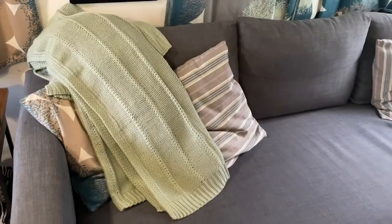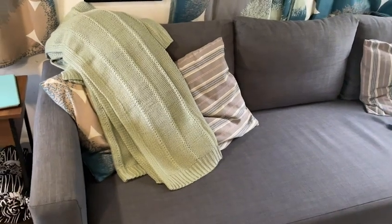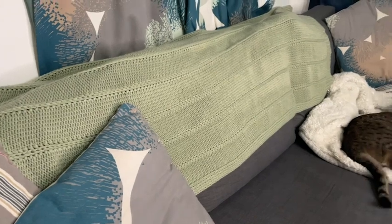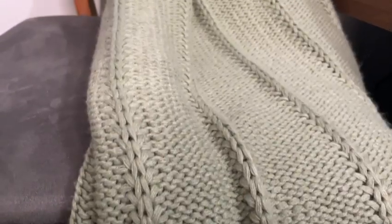If you're like me and my husband, we always have to have blankets when we sit on the couch. I love this one that I got from RECYCO. It is such a pretty color. I got sage green and it is just gorgeous. The yarn is really soft and it just makes you want to snuggle up on the couch and do nothing all day.